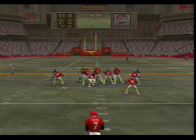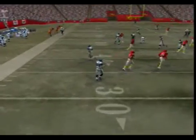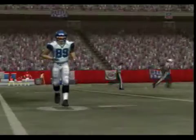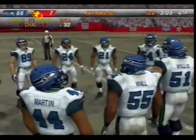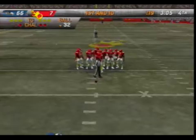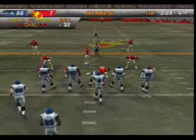Number 89 is the deep return man. Fair catch. Fair catch made at the 32-yard line. The Seahawks will start the drive at the 32-yard line.